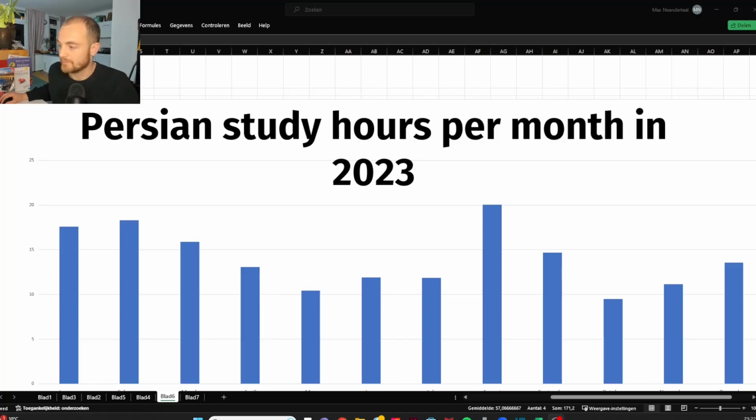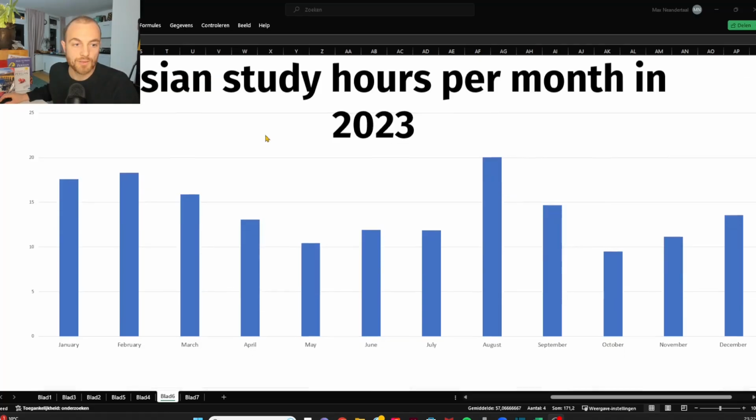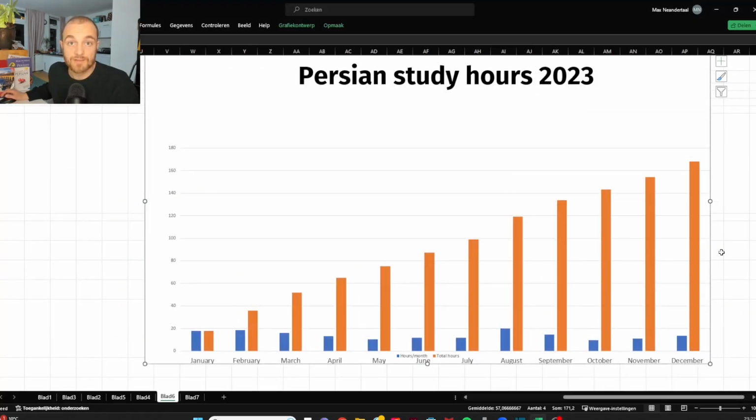Here you see exactly how many minutes I've studied per month. Right, so you see that August is the most, etc. And this graph is even nicer. It shows you the total amount of hours that I've studied. And that teaches me as well that it doesn't really matter what I do in a certain month. I will always be improving. Because of course, if your total study time goes up, you're always improving, right? Time spent with the language means progression. It's as simple as that.